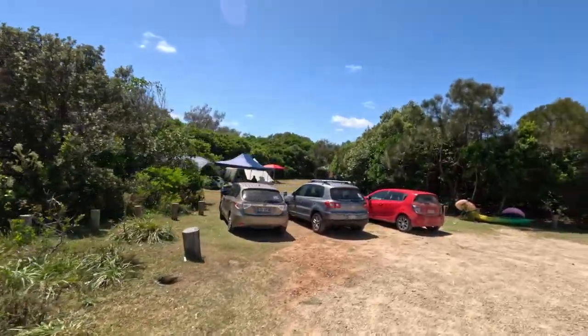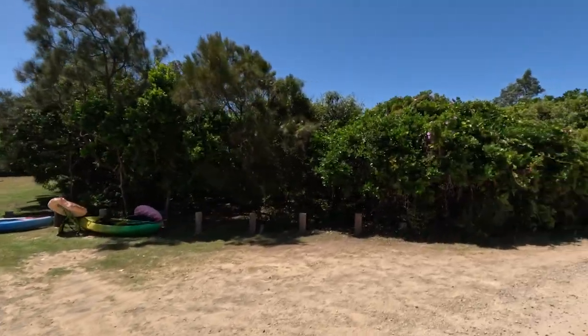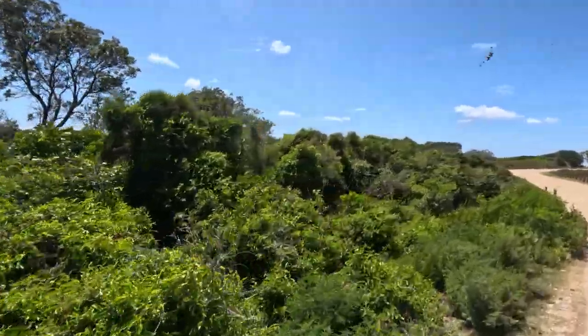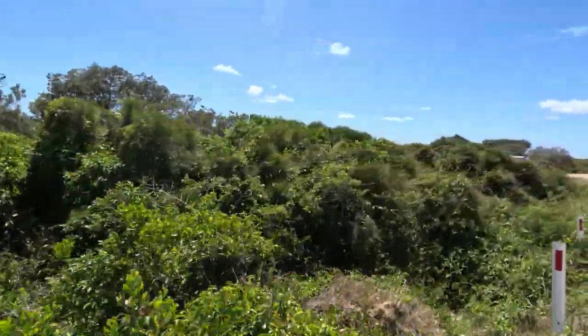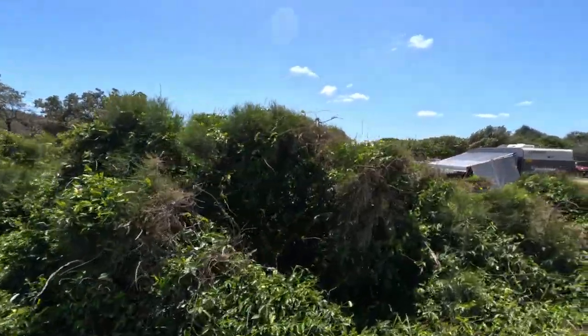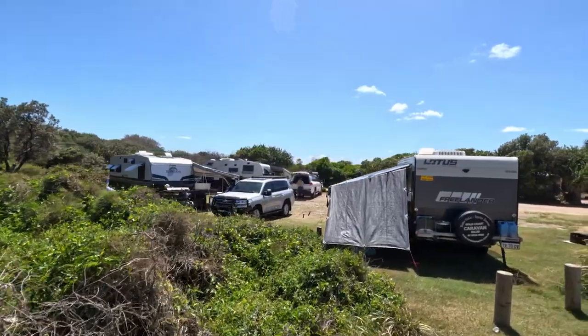There were little pockets of campsites all along the ocean and cliff tops. So it's not just one huge, large, big campground, which I thought was great. Like, there was only 8 camps in our section and the cost was $24 a night and your car entry, which we'd bought a year pass.